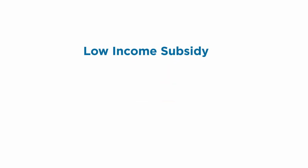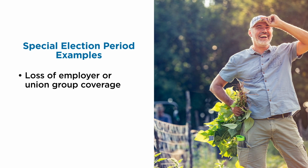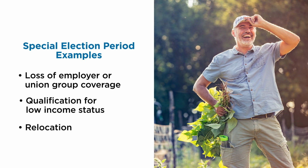You may qualify for a continuous enrollment period if you are eligible for low-income subsidy, also referred to as extra help. To see if you qualify for extra help, call 1-800-MEDICARE. There are also special election periods based on individual beneficiary qualifications that allow you to change plans or enroll in a new Medicare Advantage plan outside of the regular enrollment periods. Examples of these special election periods are loss of employer or union group coverage, qualification for low-income status, and relocation, if you have moved or are moving.